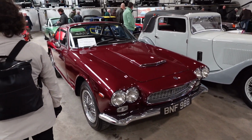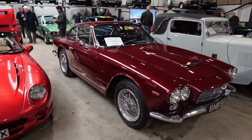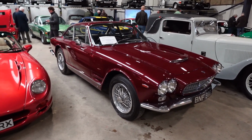You must buy it now, priced 160,000. Wow, I'd say that's all the money, isn't it? Look at it though. So I am a bit of a sucker for nice blue cars, but there's something about a nice deep red as well. That Lagonda and this, they really stand out for me.